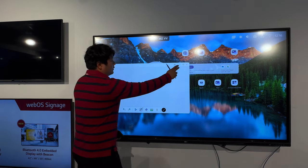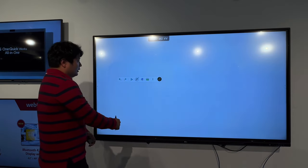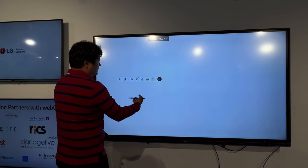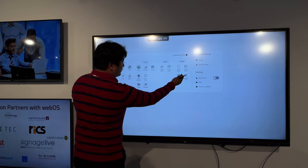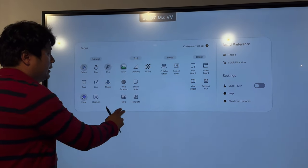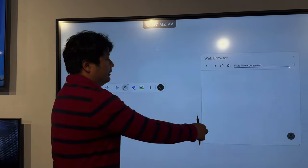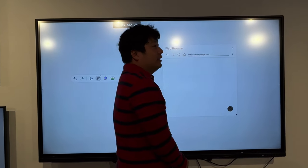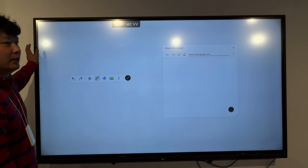So we have a lot of features they can use. For example, let me just bring this in here. One of the features is that we can open the web browser here. And then let's go to Google. So this is what they use at schools, right? Schools, yes. Okay. So this is a new product we launched this year.